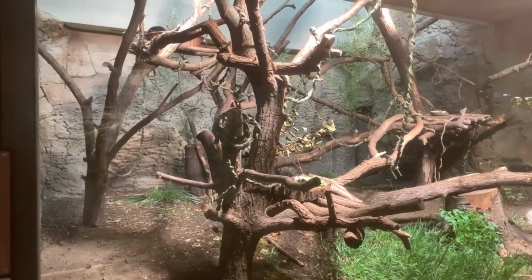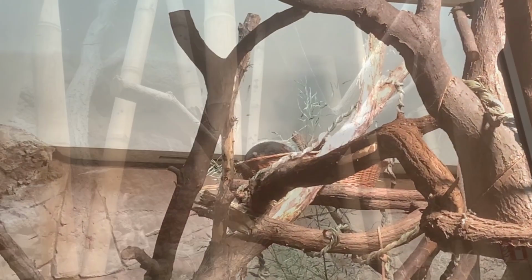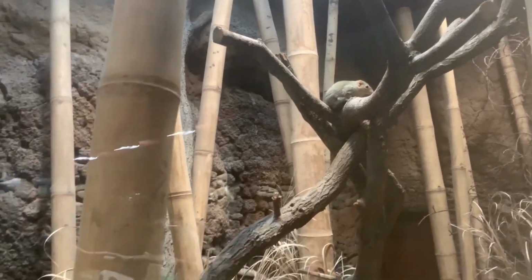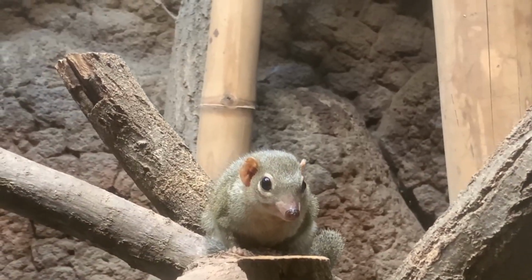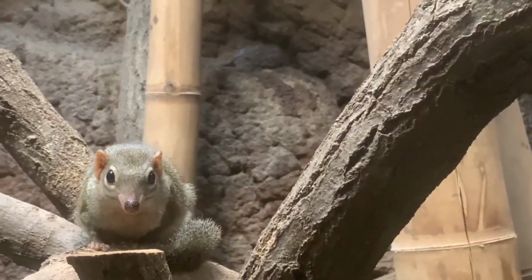And this is for the bear cuscus, which lives especially on Sulawesi, Ailurops ursinus. But this here is the northern tree shrew, a tupaia, and is kept together with the Burmese star tortoise, Geochelone platynota, also a very nice combination.